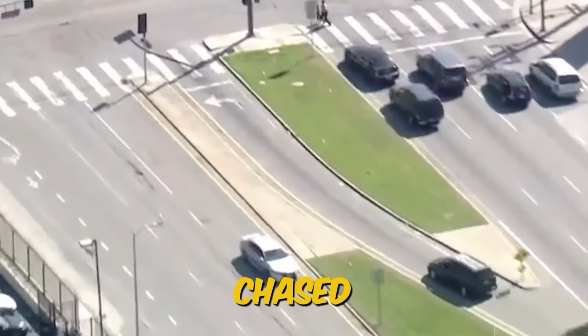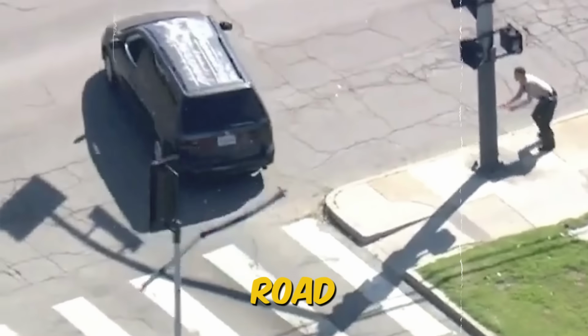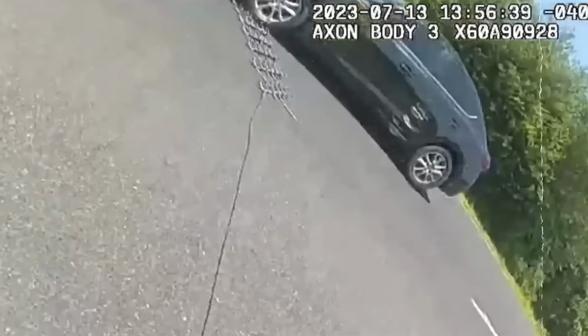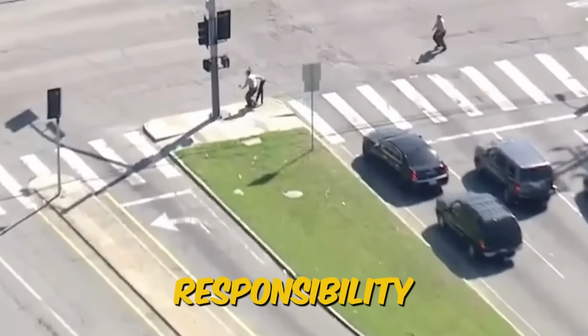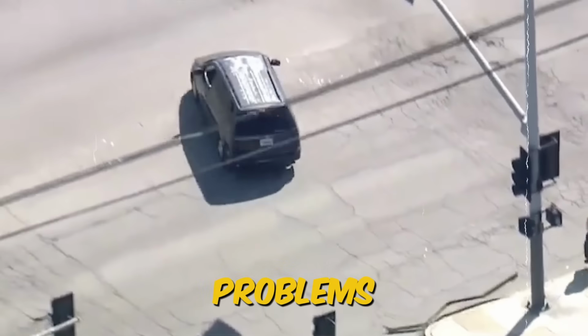The police chased the vehicle until one officer threw a spike strip onto the road at just the right moment. When the suspect's car drove over it, the spikes popped the tires and the car slowed down. After using the spike strip, the police must carefully pick it up so their cars don't get damaged. This method requires a lot of responsibility because if it's not done carefully, it could cause problems.